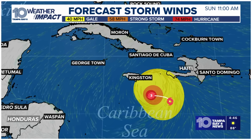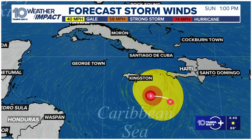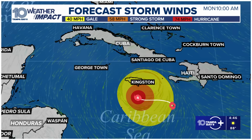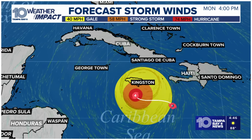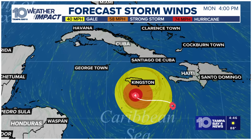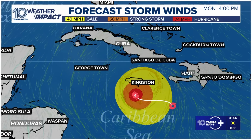And then Jamaica will finally start to get those winds come early Sunday for the eastern side of the country. And then as we move into, look at that, the winds just engulf the country. And again, depending on landfall, of course, we'll have the strongest winds closer to the center of the eye, but this is not looking good just hazard-wise for Jamaica at all.